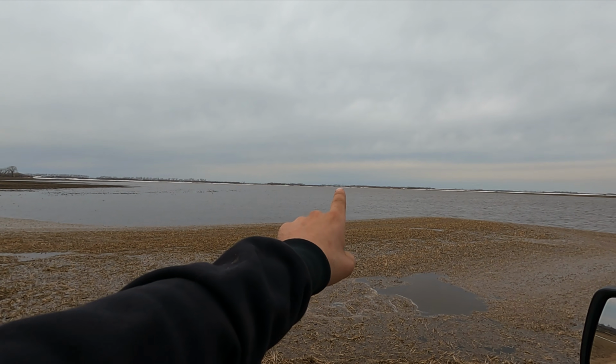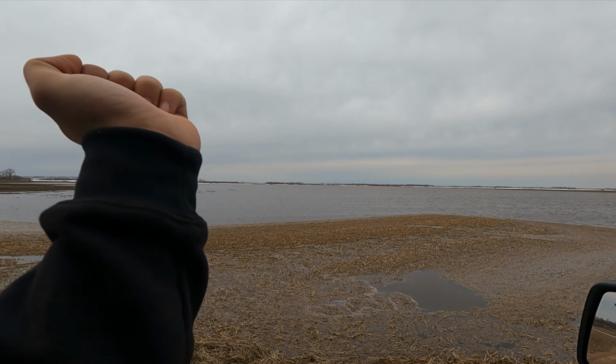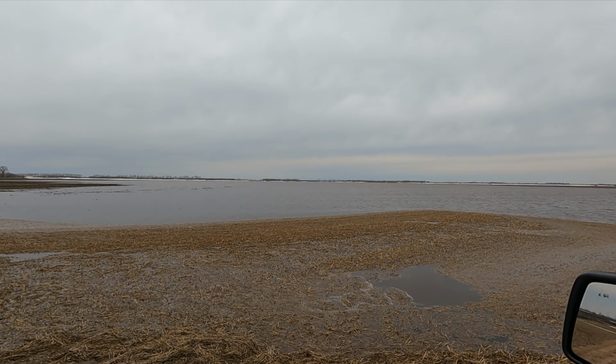If you look way over there, there's kind of a little hill you can see. That is a big waterway. That is supposed to carry a lot of water through it, but like I said, full of snow. And so what happened?